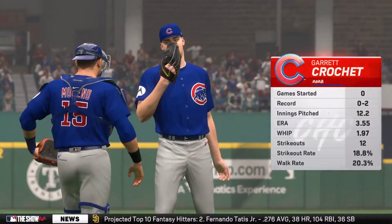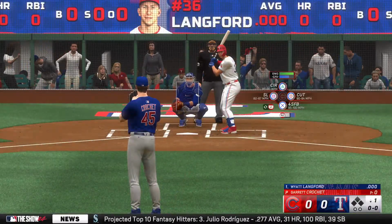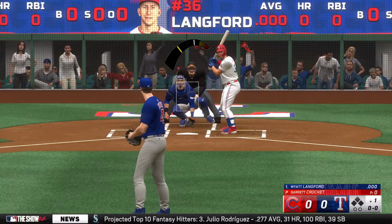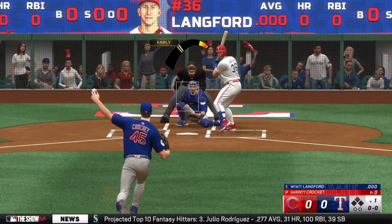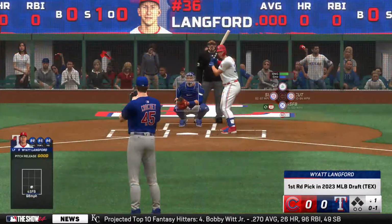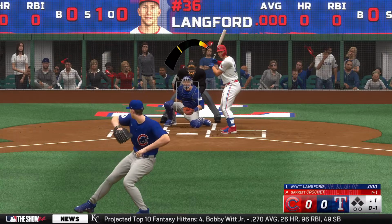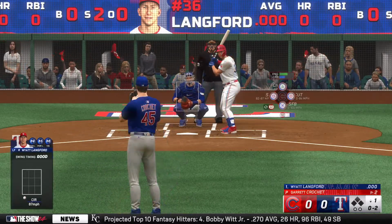Back in Arlington, getting the nod on the mound, Garrett Crochet. Well, this guy features that straight four-seam fastball, but off of it throws the cutter, and really he's most effective when he's using that cutter off the four-seam fastball just to miss the barrel of the bat. Not always going to see the swings and misses, but if you can somehow get weaker contact, you have a chance to collect some outs.